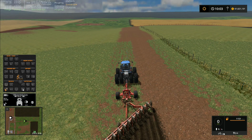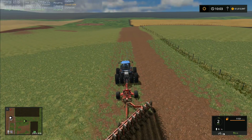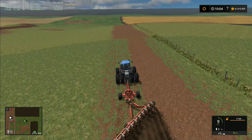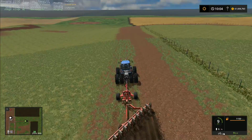Set a straight line on it. And actually, I don't want to do that at all. I just want to run it like that. That should work okay. So we follow that, and now that is going to give us a dead straight line all the way up the edge. That's kind of what we're hoping for.